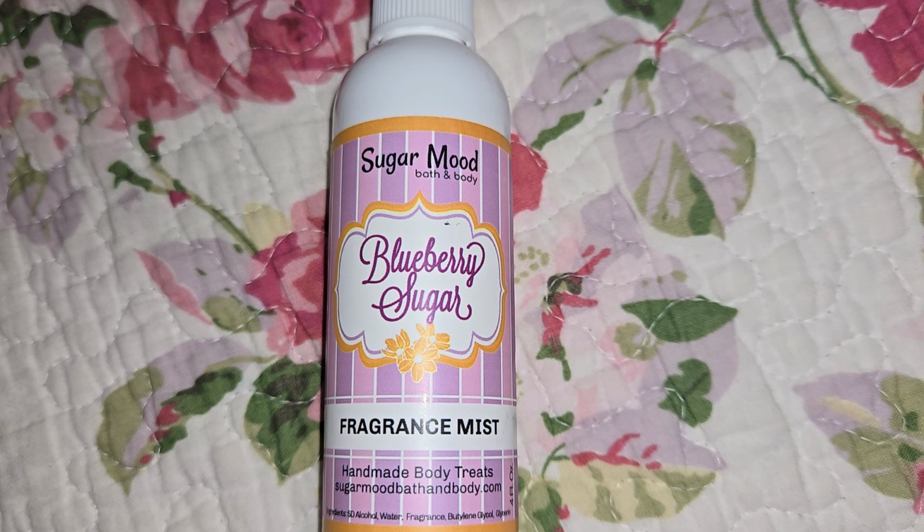So yeah, this one, I wouldn't repurchase it just because I feel like it doesn't last a terribly long time, and blueberry isn't, I guess, my top scent that I want to smell like. However, I would for sure purchase it again in the body scrub because, like I said, my favorite thing out of my whole entire purchases was the body scrub.